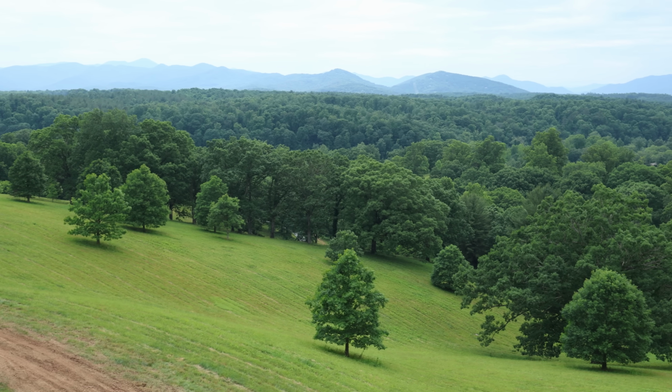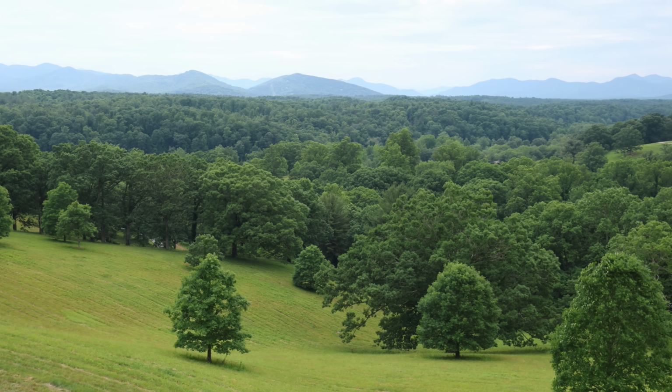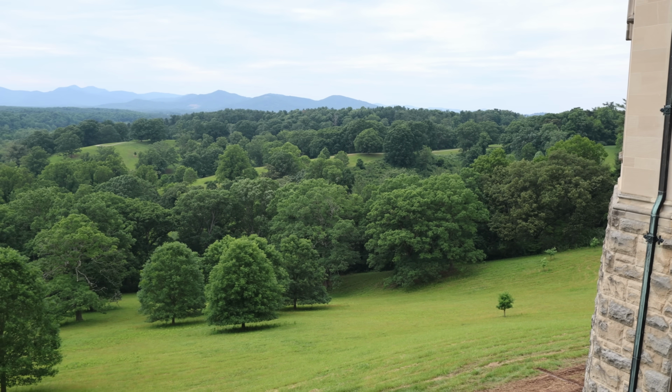So we're out on the terrace right now, and this is why George Vanderbilt chose Asheville to build his house. This view is absolutely stunning. You can see the mountains off in the distance. You've got forest all around you. There's a lot of wildlife, and the temperature is perfect. Literally, the temperature is part of the reason he chose to build here. It's like in the 70s right now, like 70 degrees. It feels fantastic.